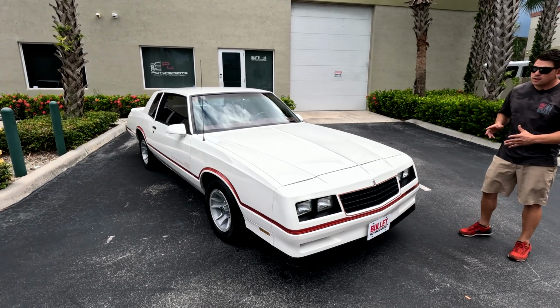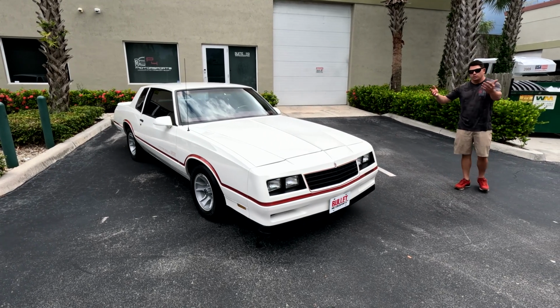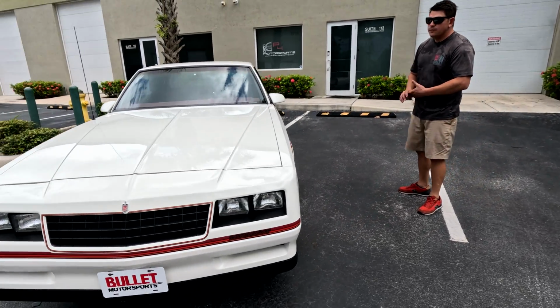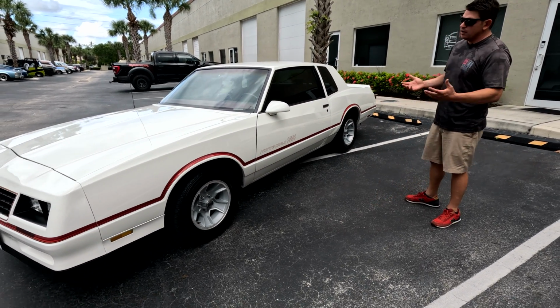Shows extremely well. Front fascia is very nice. All of your graphics are in very good condition. You have that beautiful Monte Carlo SS insignia. And when you come over here, you're going to see how nice the body line is. So all the body lines are even. It does have paint work, so it looks like they did some paint work on the roof and on the sides. But overall condition, very, very nice.